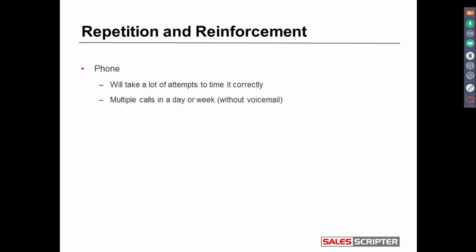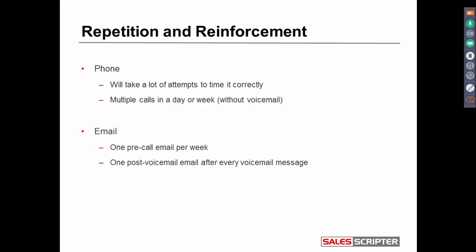And so that's what we need to do. Now, regarding the phone, if you don't leave a voicemail, I would call. Don't worry about calling multiple times in a day or multiple times in a week. It's when you leave a voicemail that you need to alter that a bit.